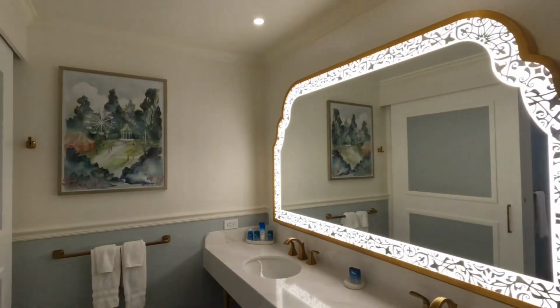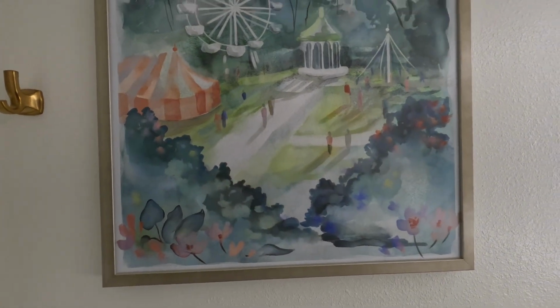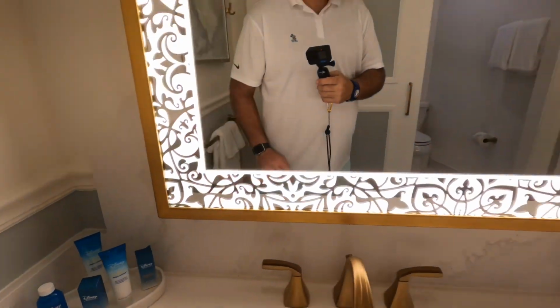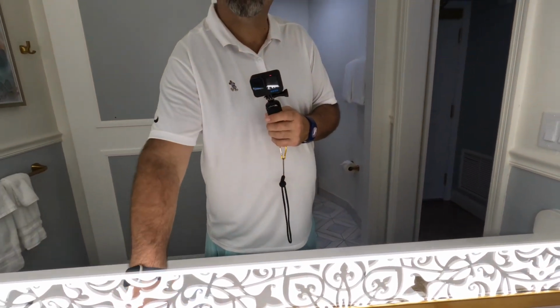Not that the rooms that we stayed at Art of Animation weren't nice, but this is just another level. There's more of this artwork in here. Again, this is 5132 Grand Floridian. Oh, those will be coming home with me. Oh man, I love this soap too. The sea salt smells so good.